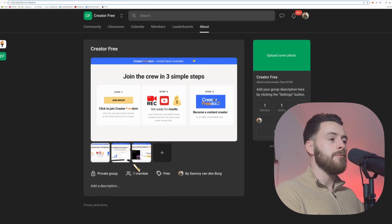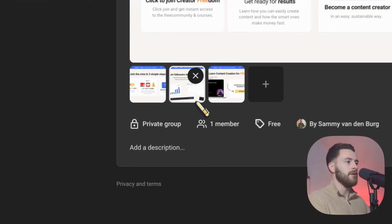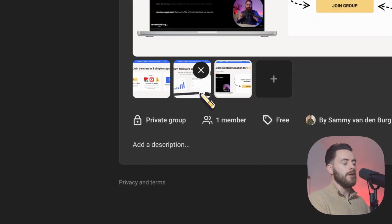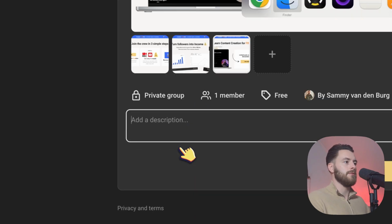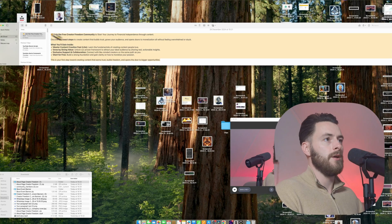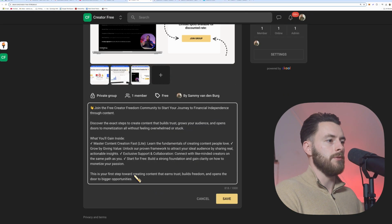So I've added my images here. Once again, these are templates that will be available in the Creative Freedom community. You can just copy and paste them in Canva and adjust them to yourself. And yeah, once again, keeping these as engaging as possible is highly recommended. You would also need a description because the text is a very large contributor to what you are offering, like what is your actual offer. So I've also prepared this one as well and going to paste this one here.